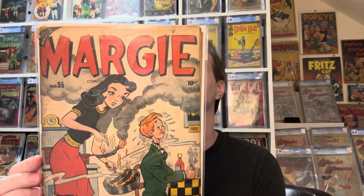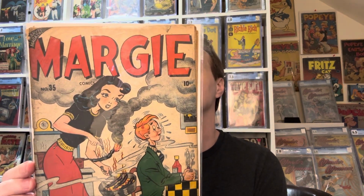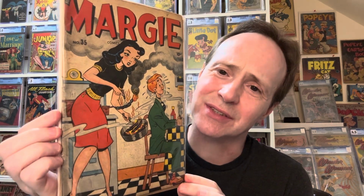This is from 1946. And it's like a part of the series of Good Girl comics that Marvel did. And it's just a really great one. She's like burning the food. But it's pretty awesome. Just a really cute cover. So I really like Marjorie.